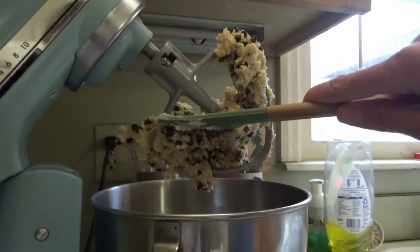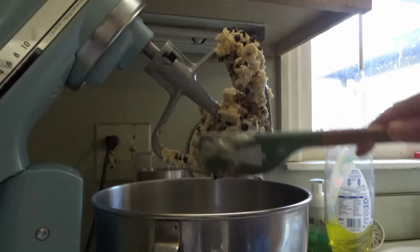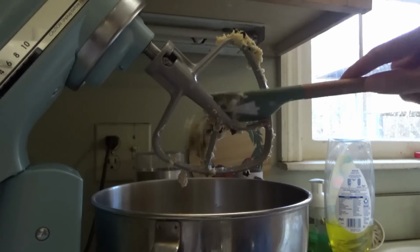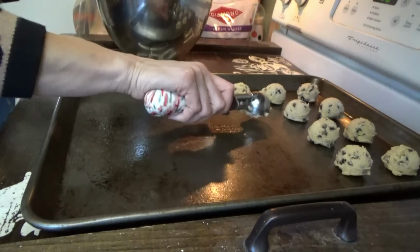Now, did this say to chill the dough for a little while or no? No, we don't have to chill the dough. Okay. I'm just gonna use my cookie scoop. We'll put these onto some baking sheets, and they're gonna go in the oven at 350 for 15 to 20 minutes. We roll them in the powdered sugar after they're cooked.